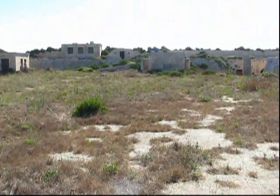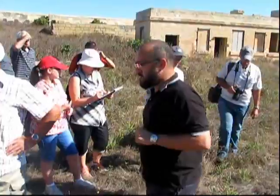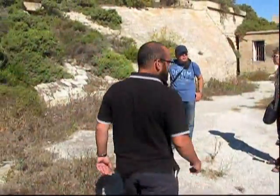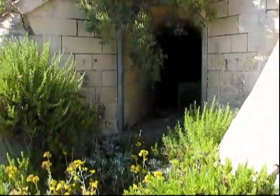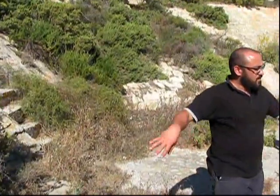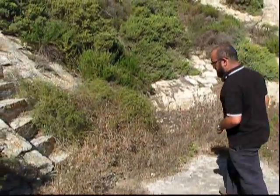So, if there are no questions, that was a gunpowder expense magazine. We can proceed up the stairs. The way to go, just follow him. This is one of the entrances to the underground communication passages which connect all of Fort Delimara underground. But we'll see parts of this system of communication where we are beneath, near the gatehouse.